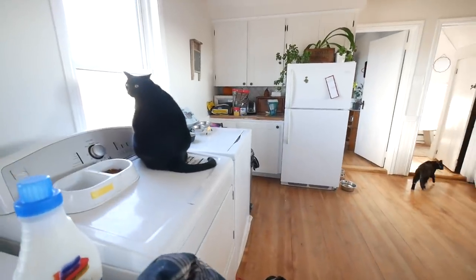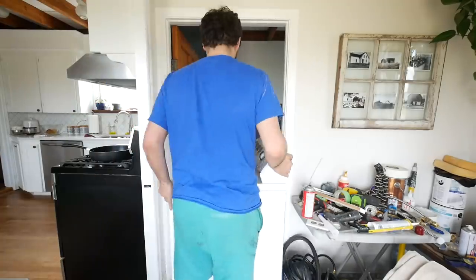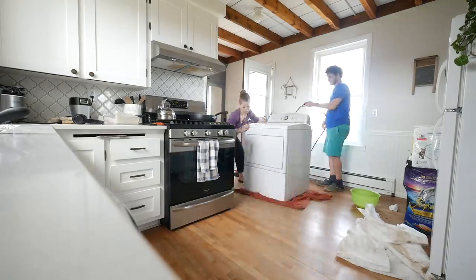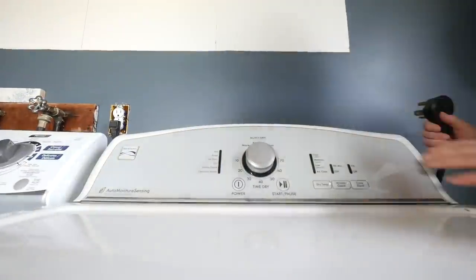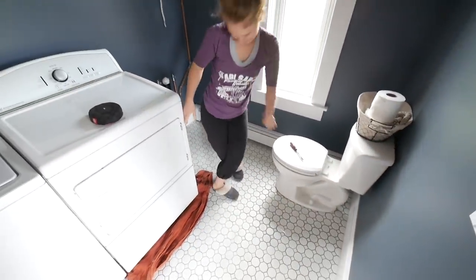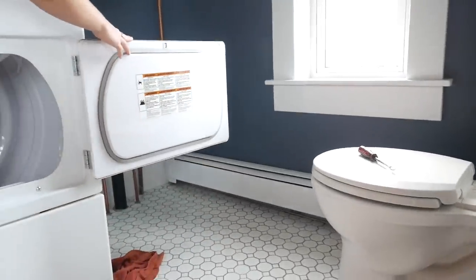Now I just need a sink so I can wash my hands. Help me, I've been waiting for this day since Christmas. The laundry machines have taken over the kitchen for quite a while now, so it's gonna be really nice once we're out of here. We're gonna have a kitchen again. Wow, we're gonna have so much room. There's way more room than I expected. I can do my laundry and then just put it straight into the dryer and it doesn't even rock the toilet. So nice that I don't have to leave the house.